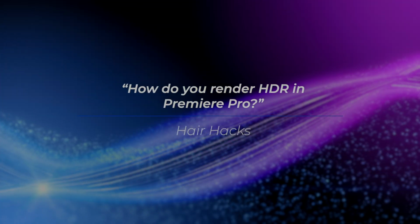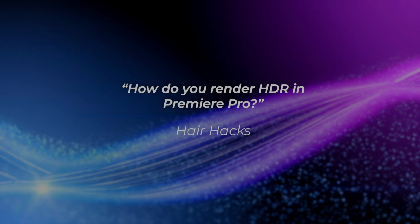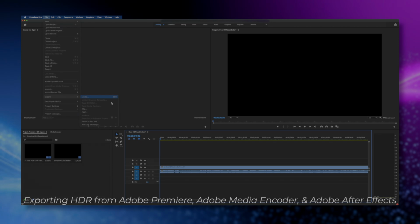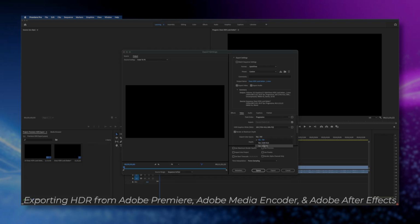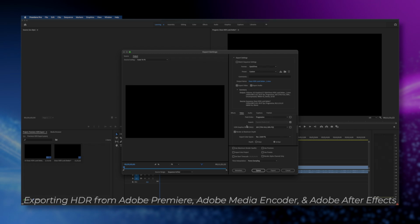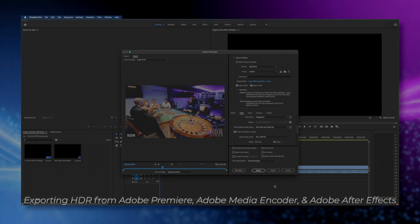Hair Hacks and a few others asked, how do you render HDR in Premiere Pro? To export in ProRes from Premiere or Media Encoder, set the format to QuickTime and the codec to Apple ProRes 422HQ or higher. Make sure Render at Maximum Quality is checked, set the output to Rec 2100 PQ or HLG, and change the bit depth to 16.